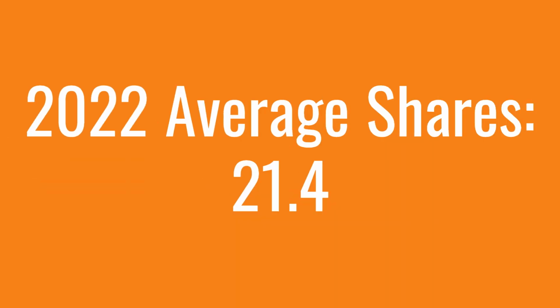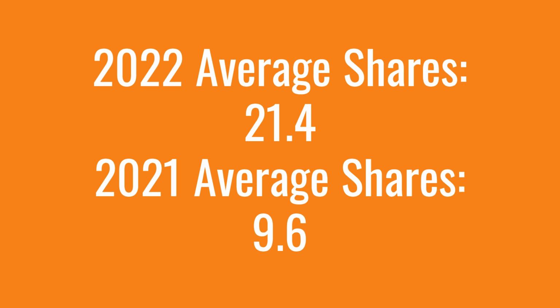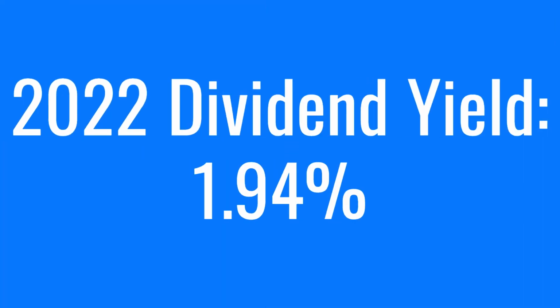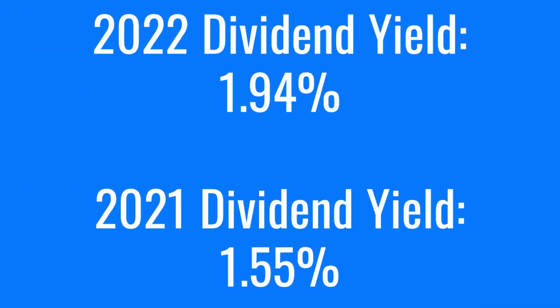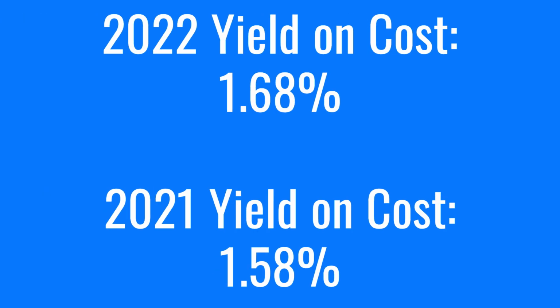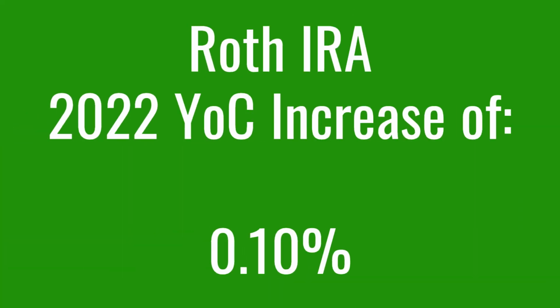My 21.4% average shares, which is up from 9.6 average shares in 2021, gives me a share increase percentage of 123.6% year over year. My current dividend yield in my Roth account is 1.94%, compared to 1.55% in 2021. And I boast a yield on cost of 1.68% in 2022, up from 1.58% in 2021, which means that yield on cost increased by 0.1% in 2022.